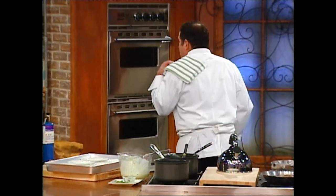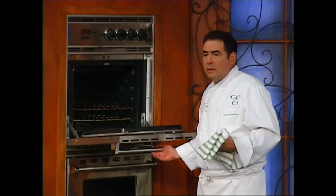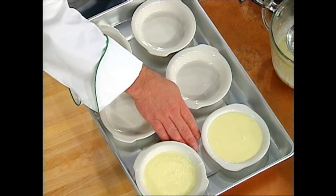So you fill them all up, folks. Let me give you another tip that I just learned over the years. You read a recipe and it says you got to bake it in a water bath, okay? Well, see what I have, a pan here. I don't have no fancy pan, which means I got to add water to this so it comes up at least halfway up the sides, okay?